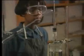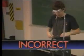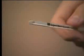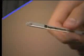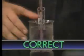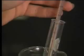Thermometers are one of the most important tools in the chemistry laboratory. They're easy to use, but since they're usually made of glass, they have to be handled properly. One common misconception is that lab thermometers have to be shaken down like medical thermometers. Shaking is totally unnecessary, and it can be dangerous. The liquid inside can move freely up and down on its own without shaking.